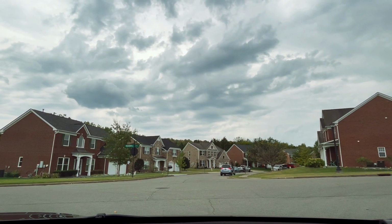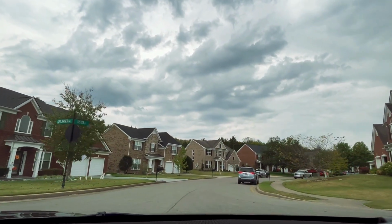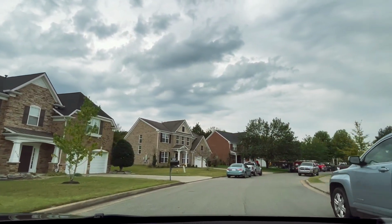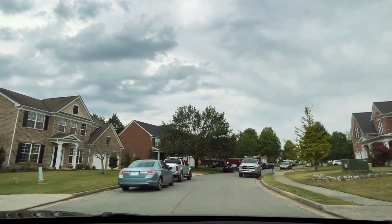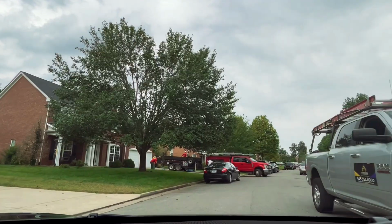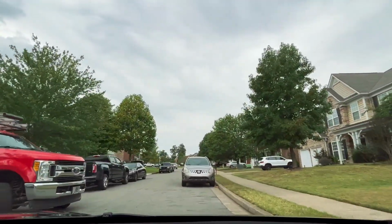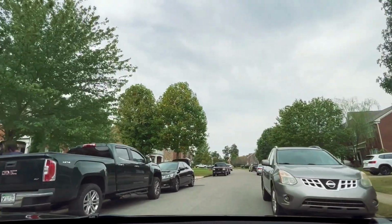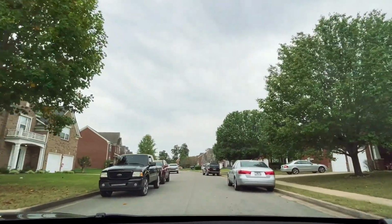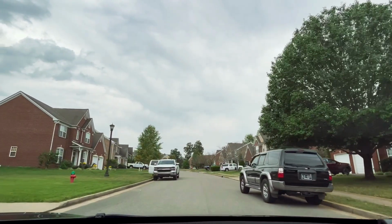All right, we're coming back to Erlinger Drive here. We're going to go straight across to Sister Court. If you were to take a right on Erlinger, we'd go to the pool, which we'll show you here in just a bit. And it looks like we got quite a bit of street parking here that we got to work through. We have some renovations going on at this home. See, the roads are fairly narrow, and when there's parking on both sides, it's kind of tight.